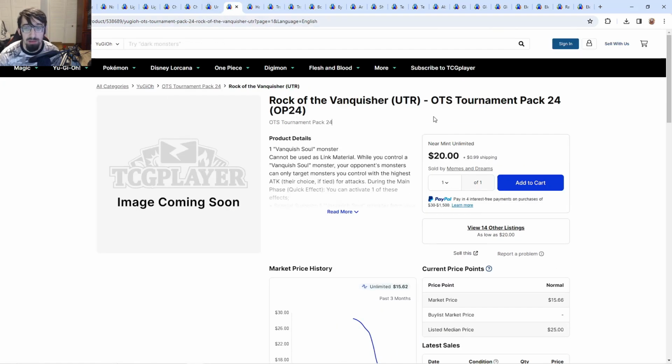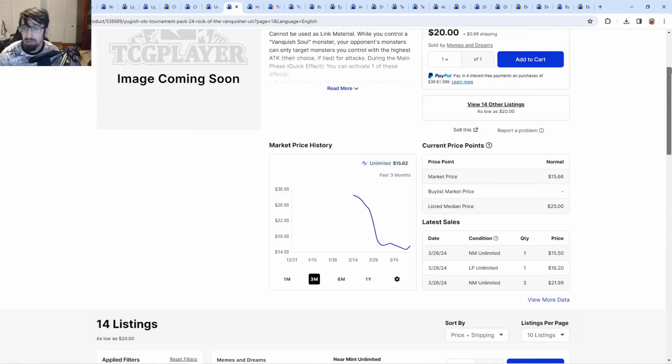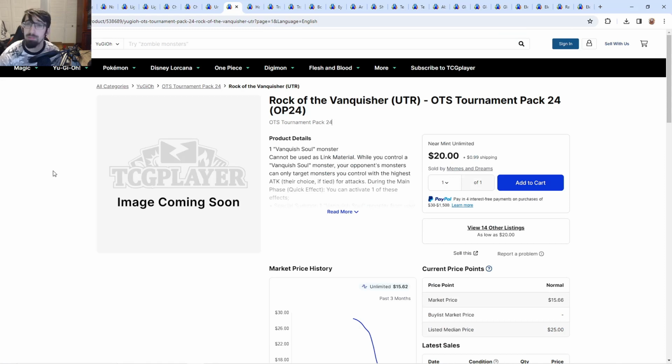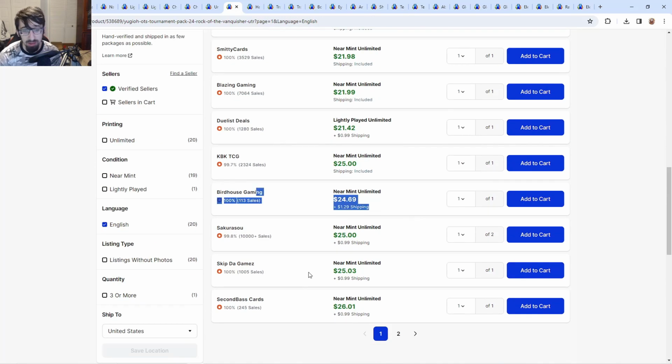Then you have Rock of the Vanquisher. Vanquish Soul has been doing a little bit recently. I know they've gone like, I think 2 top 8s recently. A lot of people have forgotten about this deck. I still think that the deck needs more, but it's still a good deck if you know how to pilot and all that. But I will still make the obligatory joke that ever since its boss monster got hit, aka there can be only one, the deck has suffered. $20 going up to like 25, 27.